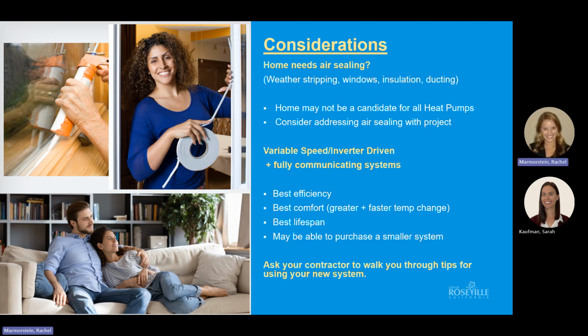So these can offer the greatest temperature change, and they can also provide that temperature change more rapidly, so at faster speeds. I think an important thing to note is that many variable speed systems should be able to offer around 40 degrees of heating or cooling, whereas many two-stage systems may only be able to provide 20 degrees of heating and cooling. So definitely points towards the inverter-driven systems.